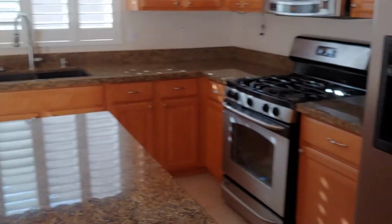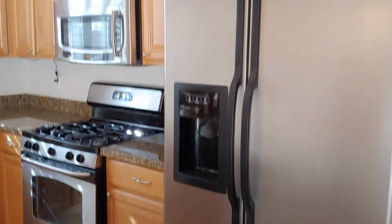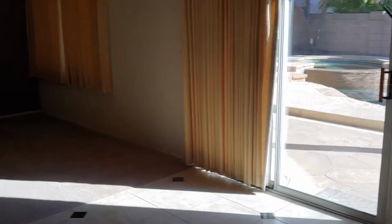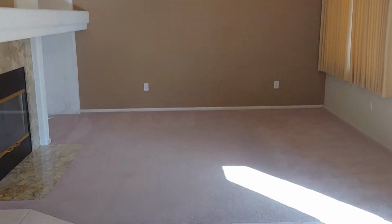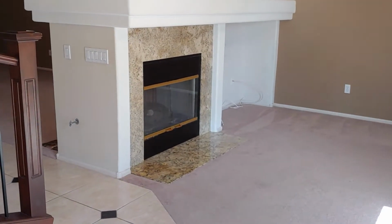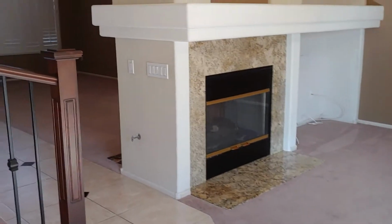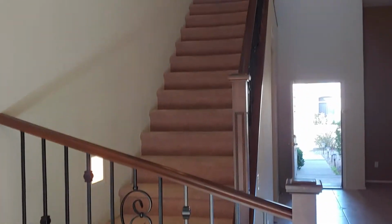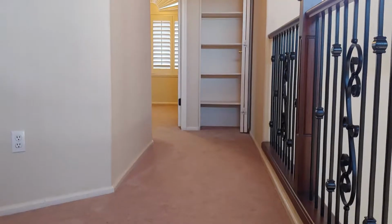Nice open kitchen with island, stainless steel appliances. Breakfast nook here. And that's the family room with the other side of that fireplace there. Alright, let's take a trip upstairs.